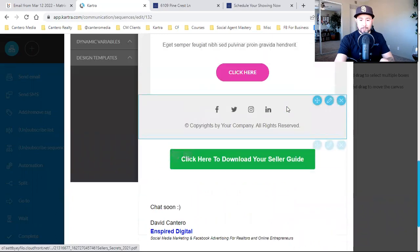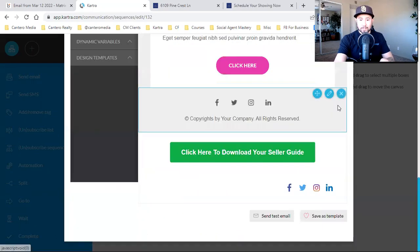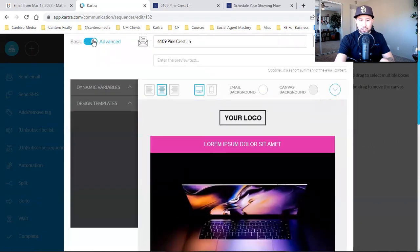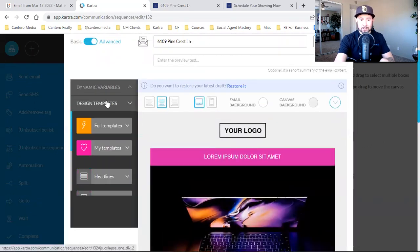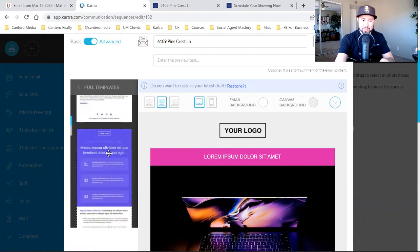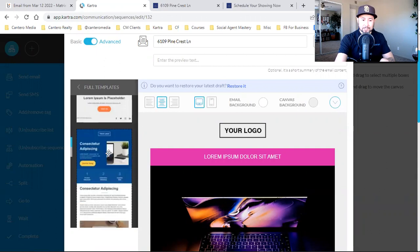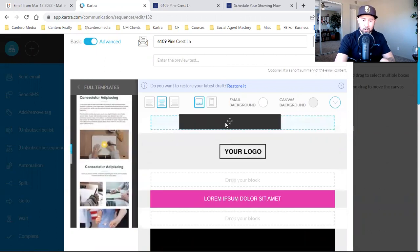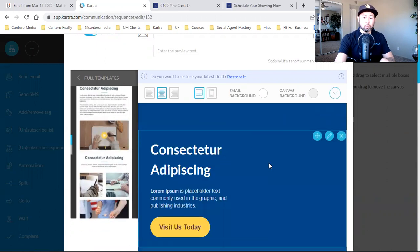So I can play around with this. I can edit this email. I can take away what I don't want. I can come over here to advanced on the top. So I shade this blue to advanced. I can come over here to design templates. I can look at full templates and I can see all these different templates that Kartra already has done for me. All I got to do is just click, drag it over and drop it. And I can work around that email.